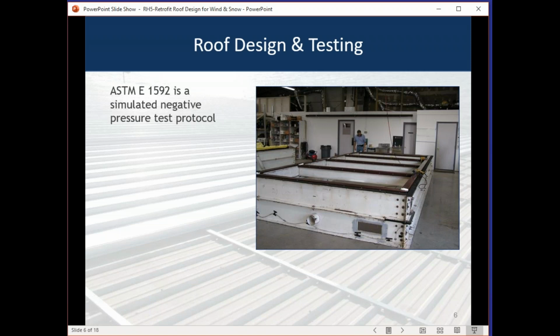Now, the ASTM E1592 is a simulated negative pressure test protocol. In the photograph here, you see a 10-foot wide by 20-foot long test bed. Those three steel things in the center, those are representative of 5 foot on center structural purlins, where the new roof that's going to go over this test bed is actually going to attach to. Now, in some testing, they will reduce that spacing to 2'6", and even in some cases down to 1 foot on center. So you can see where there'd be a lot of attachment.